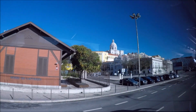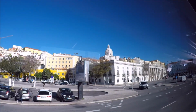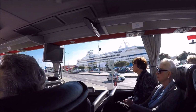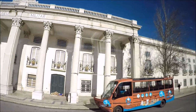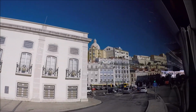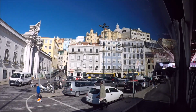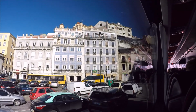Here you see the military museum, and then the dome up the hill, built for a church but never used as a church. They started construction in the 18th century and finished in the 1960s. And it's the Pantheon, where the tombs of the last kings and some presidents of the republic, poets and writers are. The building on the right, this blue building, is the main railway station.